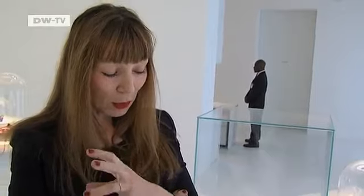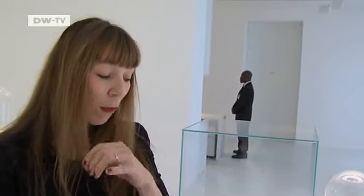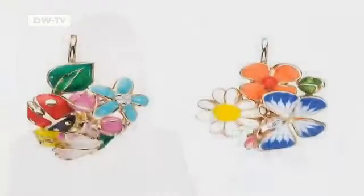I love the world of children. I think that many of my creations remind women of their childhood, and this touches them. I want my jewelry to be a toy for them, a valuable toy.